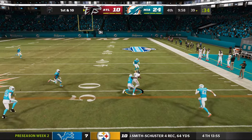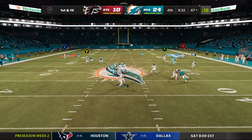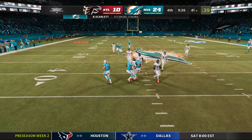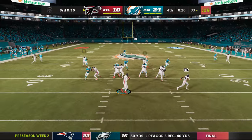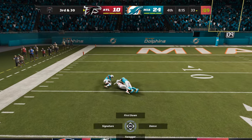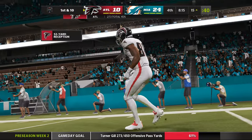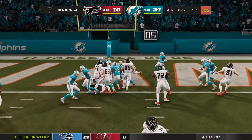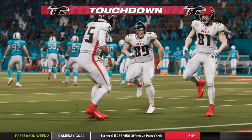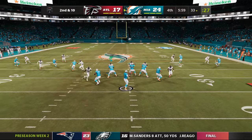Franks with a lot of time completes this one to Jeff Badgett, and he's inside Dolphin territory at the 47. And down goes Franks, just taking too much time, and can't get away from that Dolphins pass rush. Franks going deep and it's caught. Frank Darby catches it at the 15-yard line. And to finish off this drive, undrafted free agent John Rain takes it into the end zone. That brings the score to 24-17.